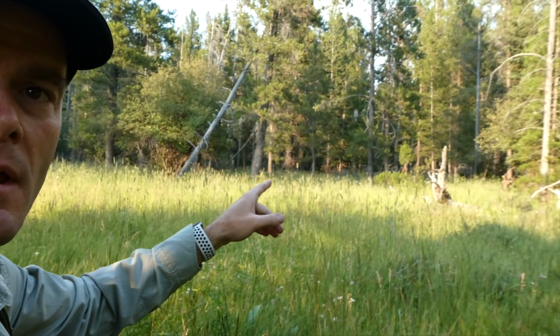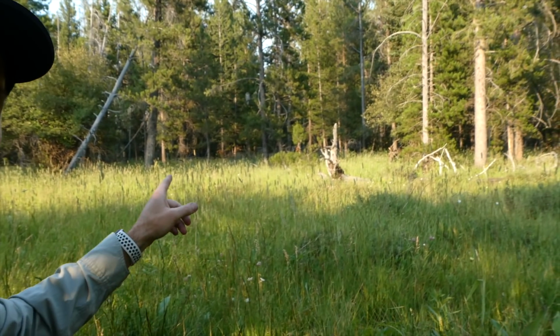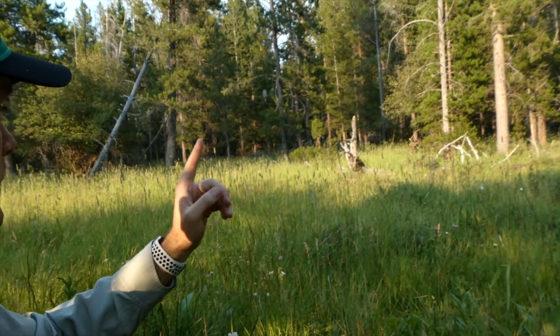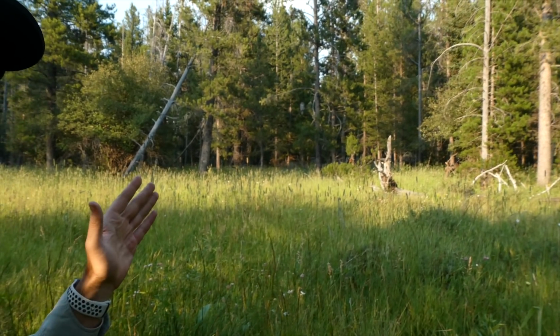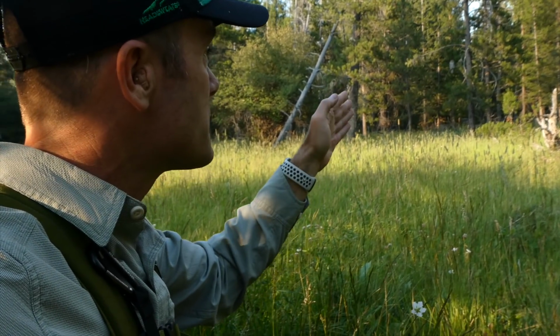All right, so check this out. There's a great gray owl in the tree over here. And then there's this cool stump that's out in the meadow over here. And I've lined myself up so that I've got a nice dark background out here with the stump.